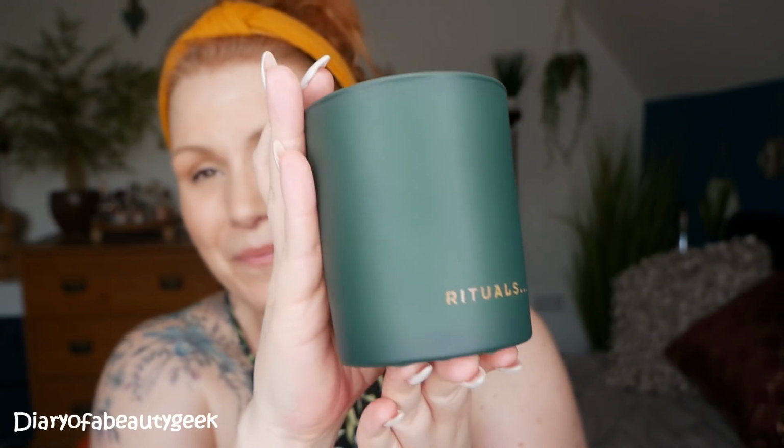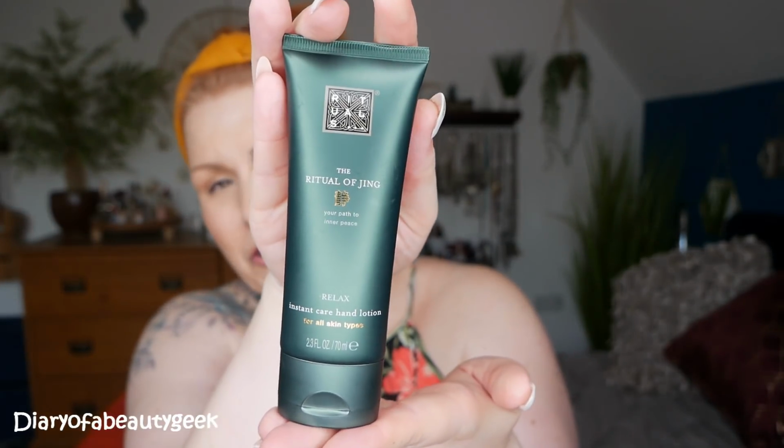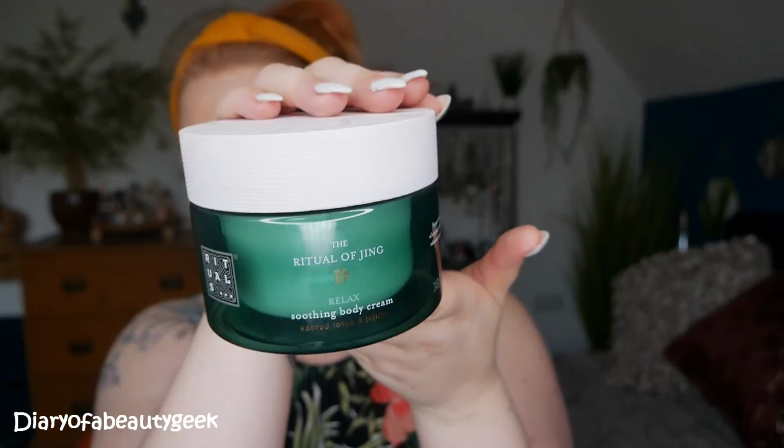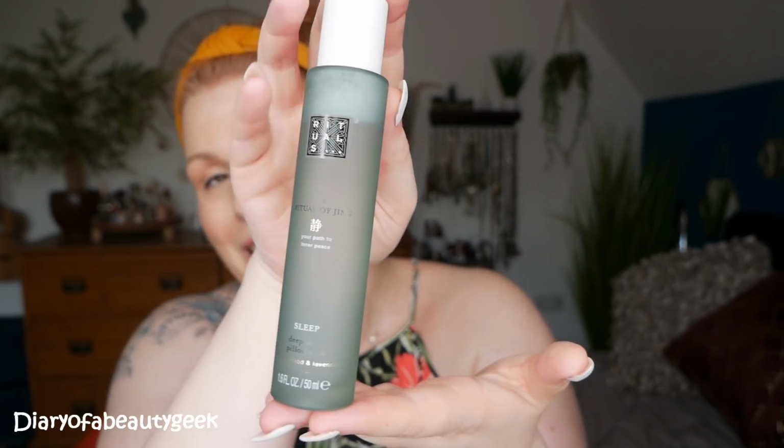So those are all the items. I'll just go through them one by one, recapping. We've got a candle, a shower oil, a body scrub, a hand lotion, a relaxing body cream, and lastly a deep sleep pillow spray. I absolutely love this box. It's one of the most exciting boxes that I've received, and I think it's really great value for money. I've already bought one to give as a Christmas gift for someone in my family.